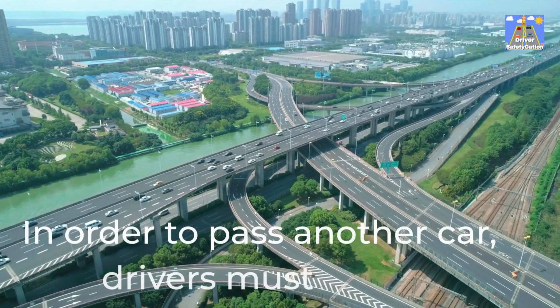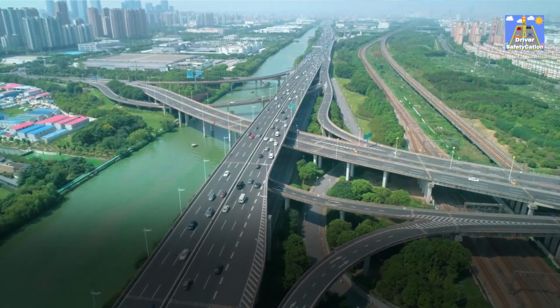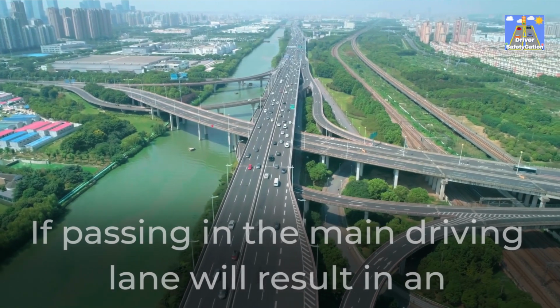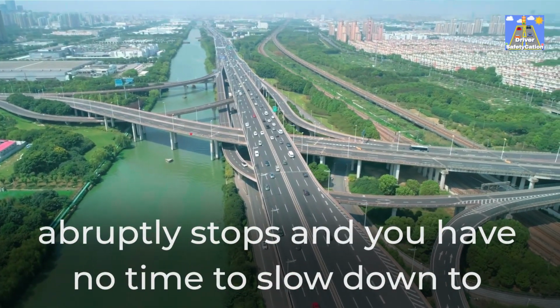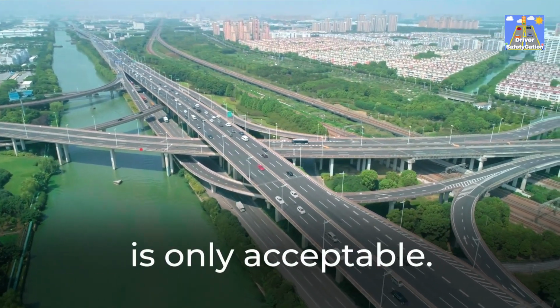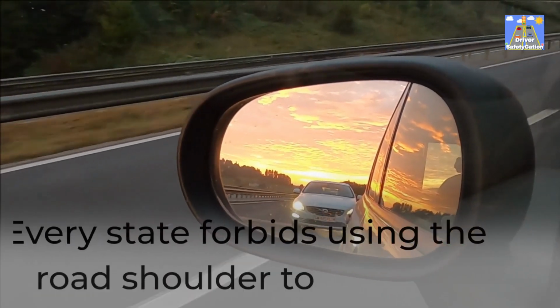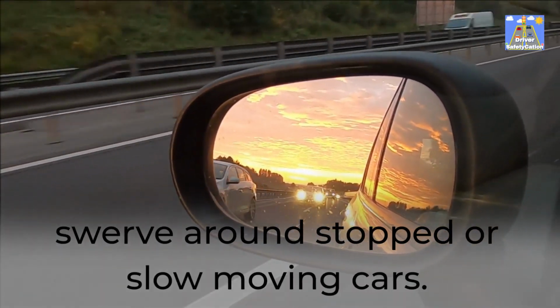In order to pass another car, drivers must never drive into the road shoulder. If passing in the main driving lane will result in an accident, such as if the motorist in front of you abruptly stops and you have no time to slow down to prevent hitting them, then using the shoulder is only acceptable. Every state forbids using the road shoulder to swerve around stopped or slow-moving cars.